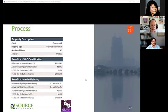Now, we also are going to look at the interim lighting in this case. So the reference lighting power density is 0.7 watts per square foot. The actual lighting power density is 0.4 watts per square foot. So there's an achieved savings over the reference of 42.8%. Again, the 179D deduction is 60 cents a square foot. Multiply that by our 800,000 square feet, and we end up with a 179D tax deduction totaling $489,000 in this case for the lighting.